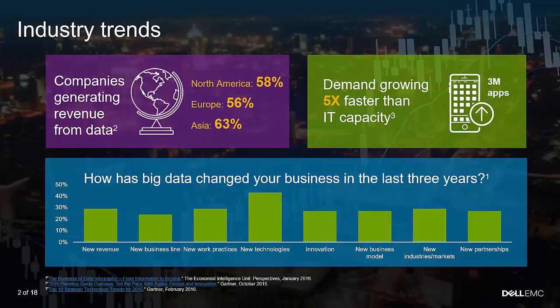And mobile first. The number of mobile apps is exploding, with over 3 million now offered in the Apple App and Google Play stores. Gartner predicts that the demand for mobile app development services will grow at least 5 times faster than the IT capacity to satisfy it.